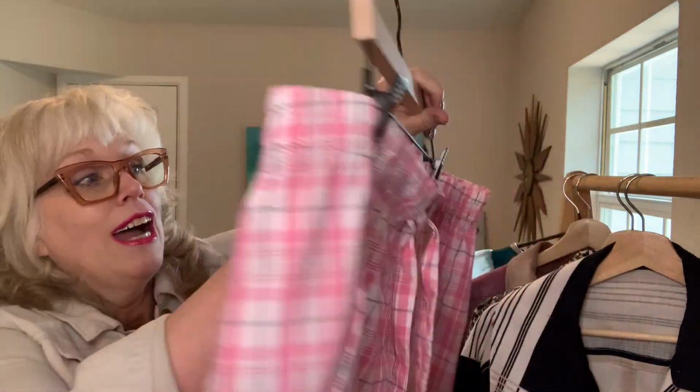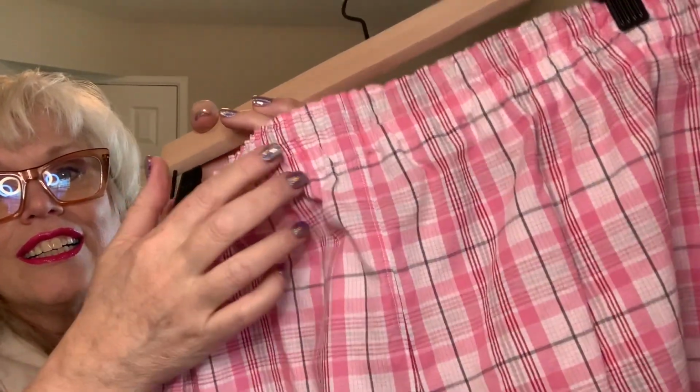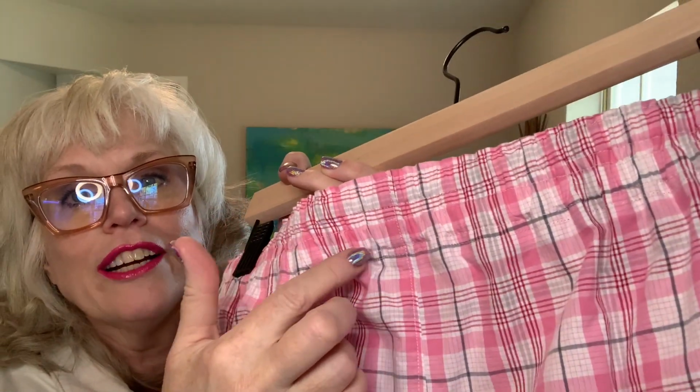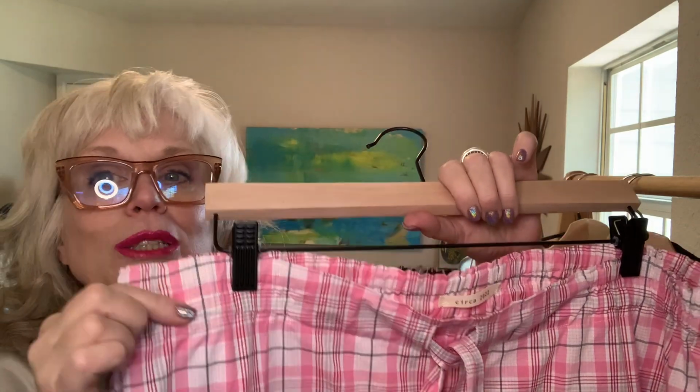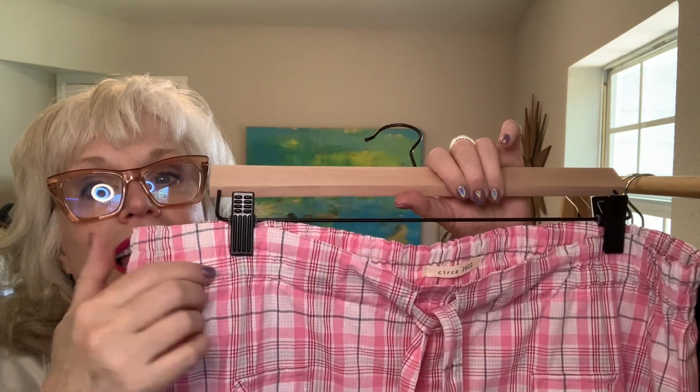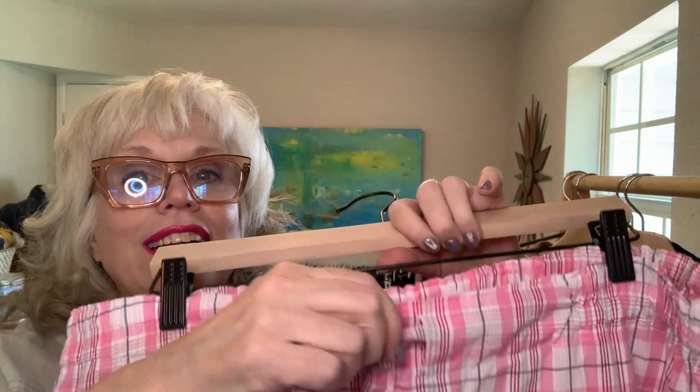That's going to allow for that. Another thing that I did, instead of just doing elastic, since she doesn't live close to me, I wanted to make sure they were going to fit. So I put 2 rows of very narrow elastic in most of it, probably 2/3 of the pants. And then what I did, let me pull this out for you.